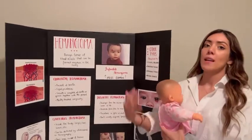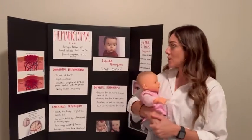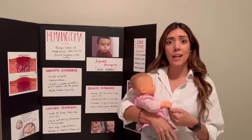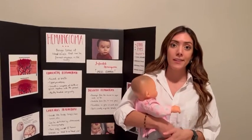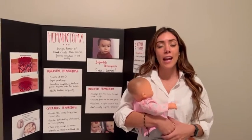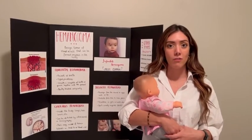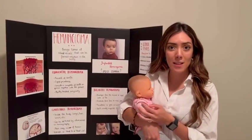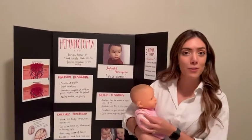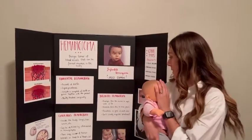So a hemangioma is a benign, so non-cancerous, tumor of blood vessels that can be found anywhere in the body. The most common cases are in the head, the scalp, the chest, or the back of an individual. Since the infantile hemangioma is the most common, and I have Emily with me to explain a little bit more about it, I want to start talking about this.